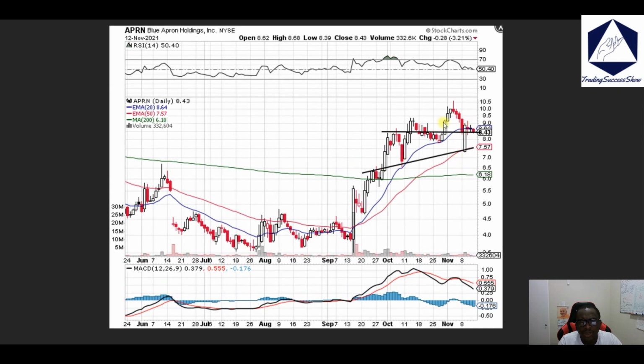APRN as well. This one has really been a fantastic trade. I did pick some up around this push down into the 50 and then bounce back off. So right now we're working the 20 exponential moving average, to see if we can push through.